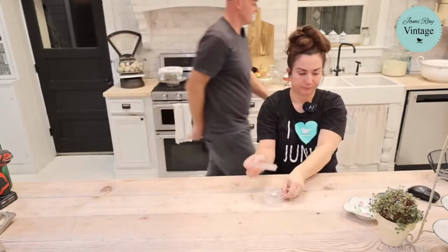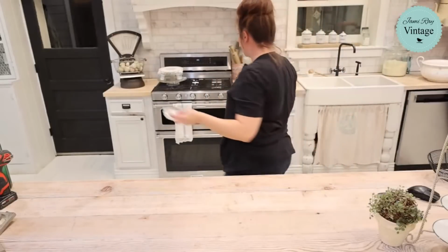Anyways. I should have got the drop cloth while I was out there. I'll be right back. All right. You only got like 3 things to show.